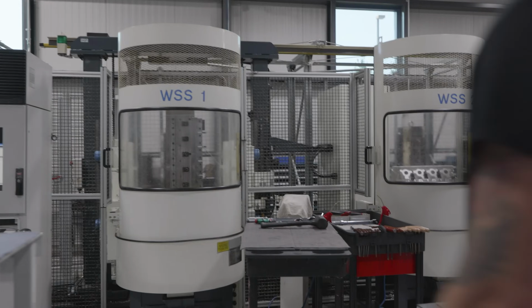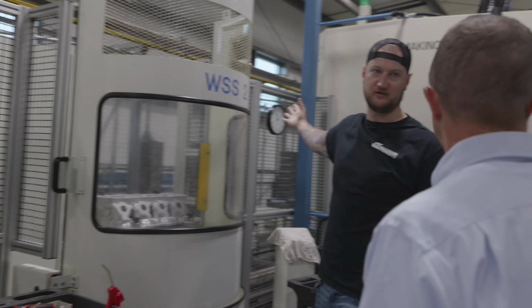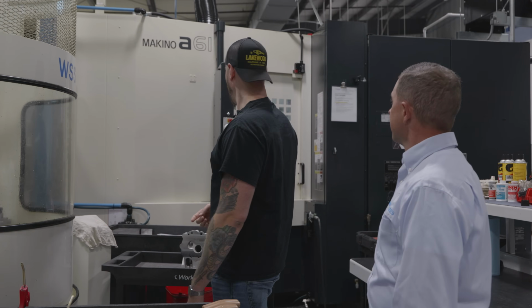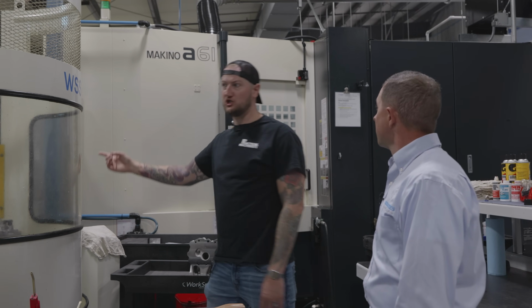Wow. So this is actually where all things are moving. We're looking at this thing from the back, essentially. That's right. So right here is the spindles facing towards the back. The back side is where the pallets go in, just like a traditional 4-axis. Those things are huge.